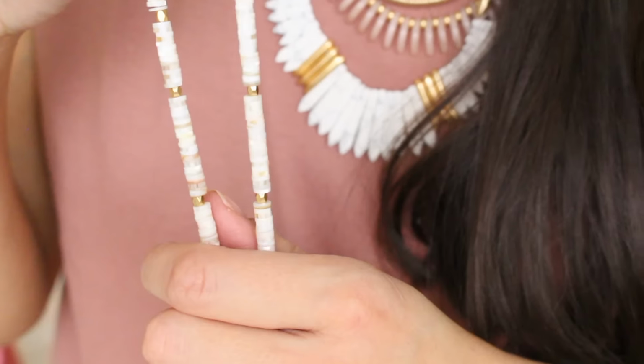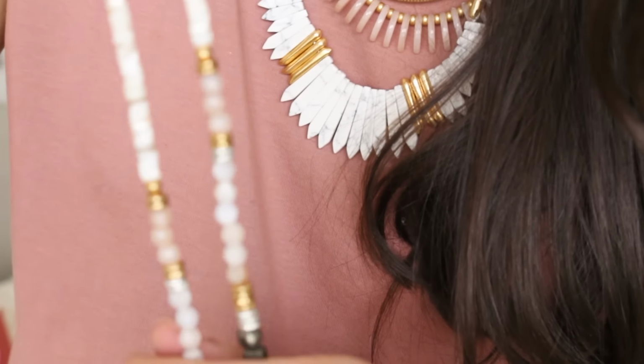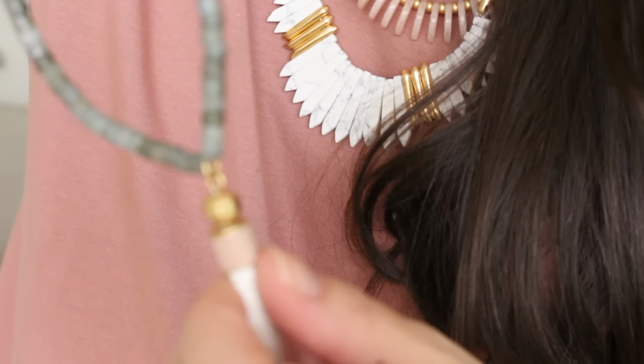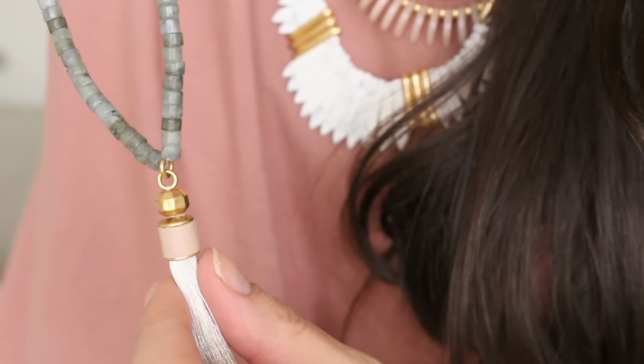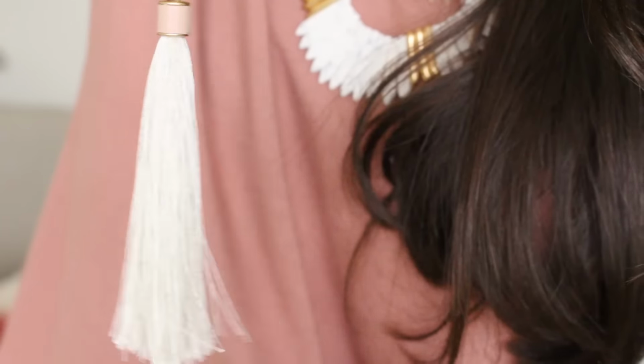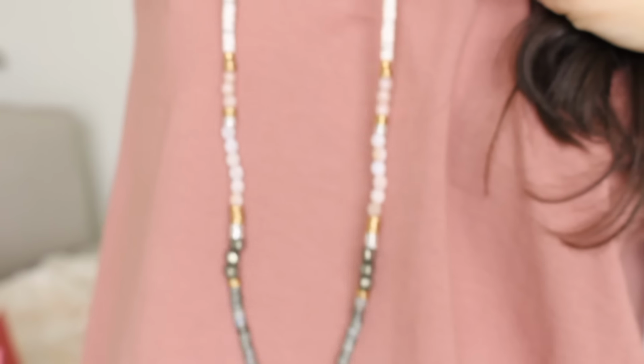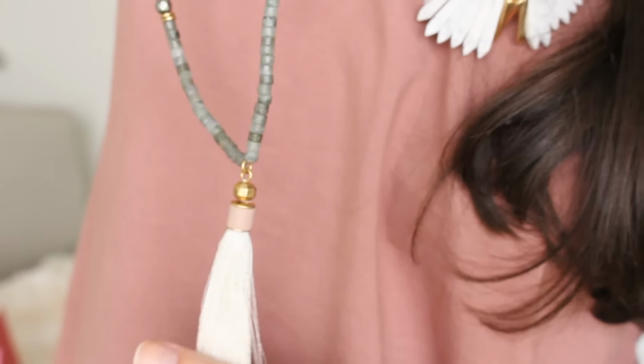It has those blush tones, some mixed metal, the really pretty quartz, the gray pyrite, and then at the bottom around the tassel is this little piece of blush leather, and then the actual tassel itself is an ivory. So I absolutely love this. I wore this yesterday with the Neela chandeliers, and it was perfect. This is going to become a staple for me for sure. It's a very long extender too, so you could wear it even longer, but I am obsessed. And I love that the gold is a vintage brushed gold. It's not in-your-face shiny gold.